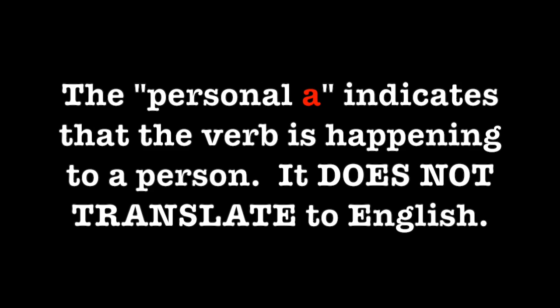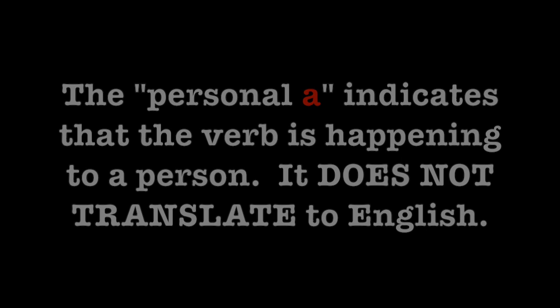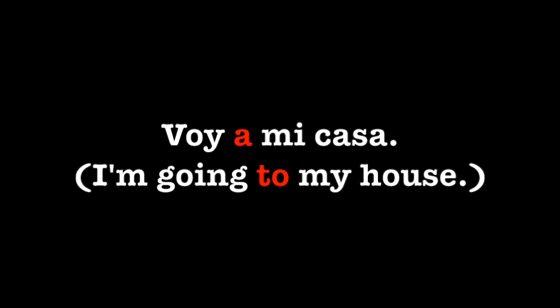But I want you to know how to pronounce it. So I'm trying to point out a couple things there. One is that it doesn't mean a or an or one like it would in English. The other thing is the pronunciation is different. Anytime you see this in Spanish, you're going to say ah. For example, if you say voy a mi casa, that means I'm going to my house. Or if you say a la una, that means at 1 o'clock. I've seen English speakers say a when they see that, but the way you pronounce it in Spanish is ah.